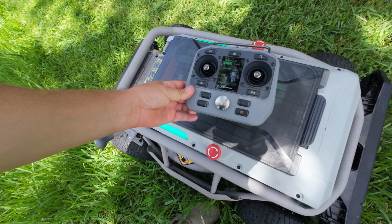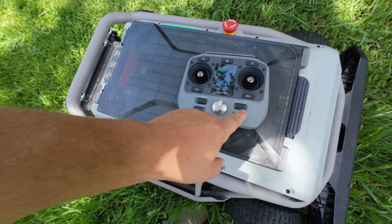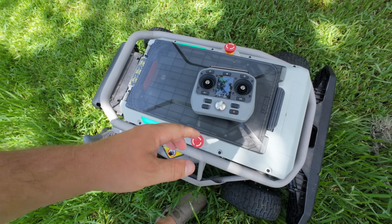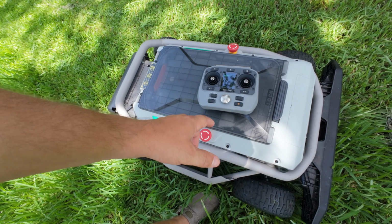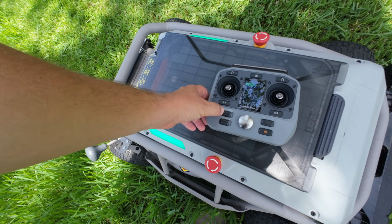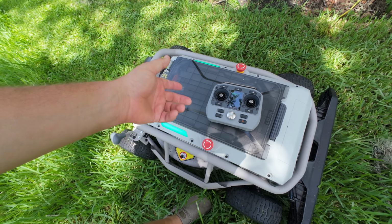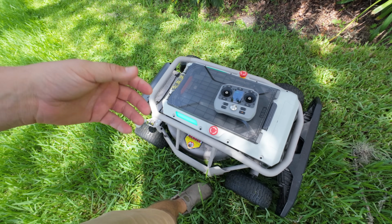Remote control, of course, lots of features. On the remote control, you have 3 different speed settings. I typically mow in the middle speed setting. The faster one is a little too fast, so for safety purposes, I like to mow in the middle setting. The fast setting, though, is great for just getting it back to the garage. You have full manual mode, and then you have smart blade speed mode. That's for the blade speed itself. It adjusts the blade speed depending on where it needs to be.